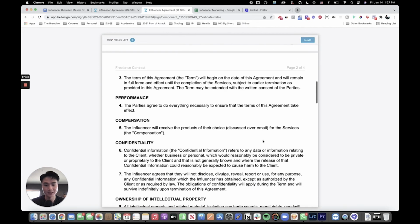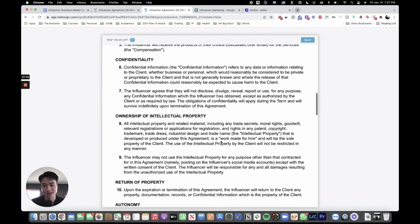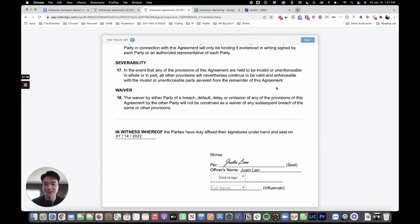And then the rest is really almost just boilerplate language. Again, I'm not going to go through the entire agreement here, but just know that you can repurpose this however you want for your own influencer program as well. Just a disclaimer here, this is not legal advice or anything. This is just a template that you can take inspiration from and hopefully make your job a little bit easier here.